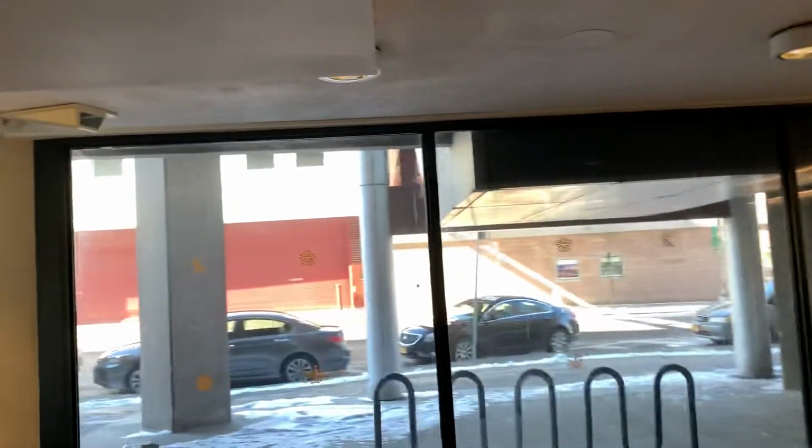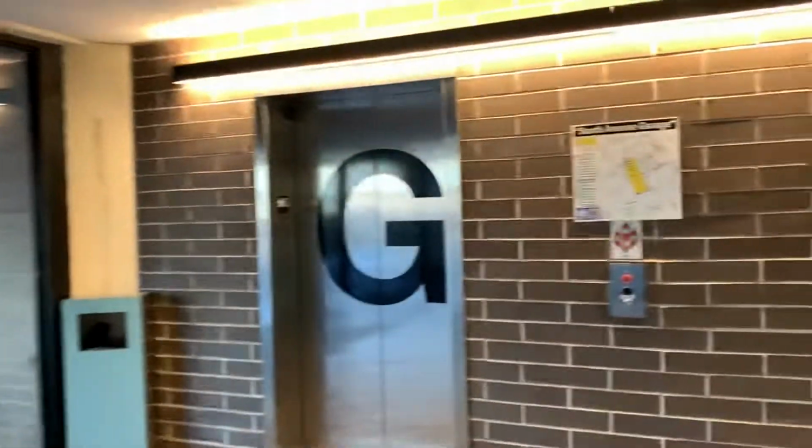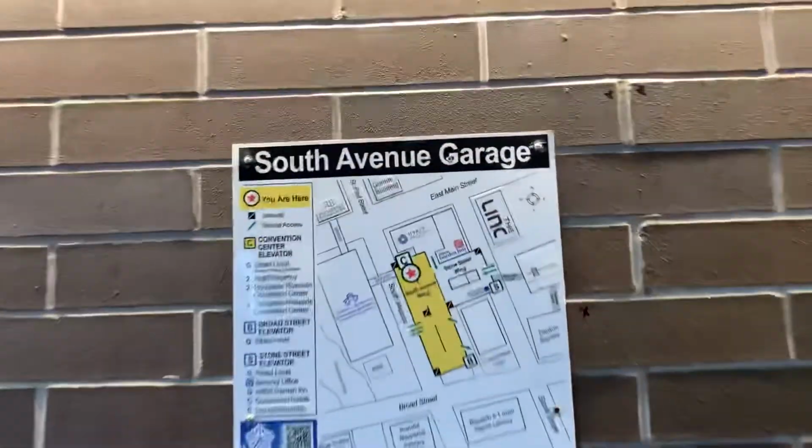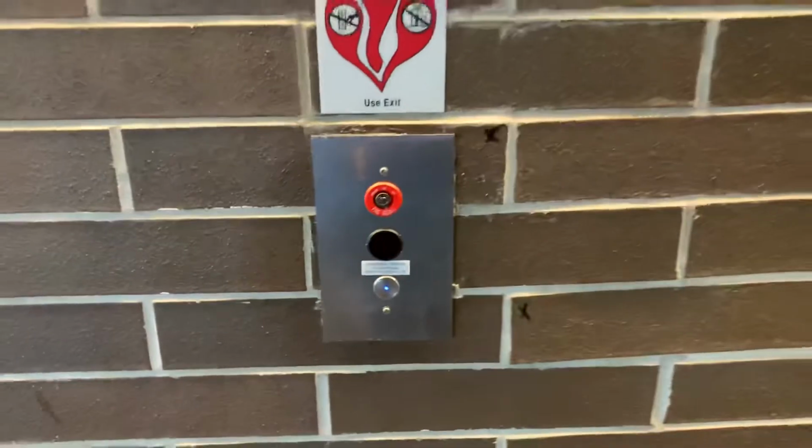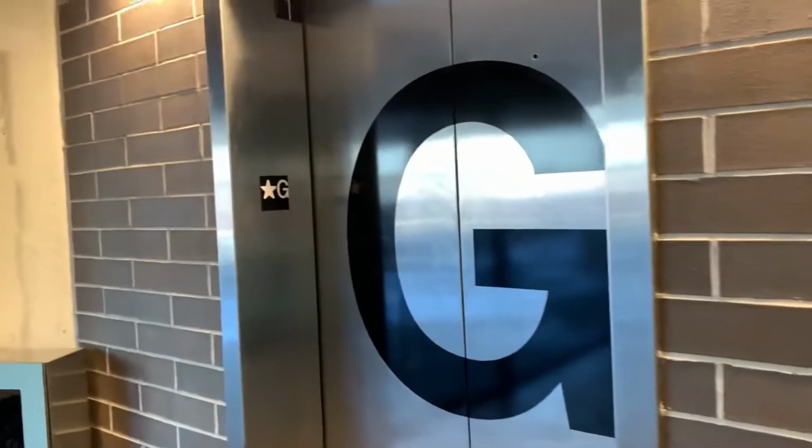Alright, hello everybody. We are down here on the ground level of the Stone Street parking garage in downtown Rochester. There's a map of the garage. We're going to take a ride on these elevators right here. It's been a while since I've gotten a good video of these.